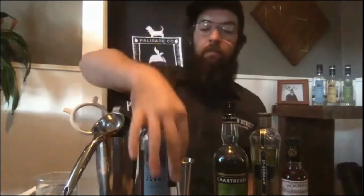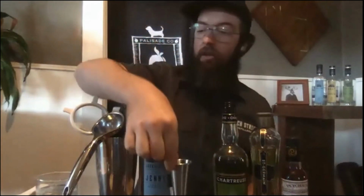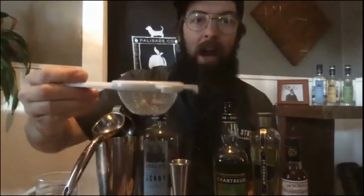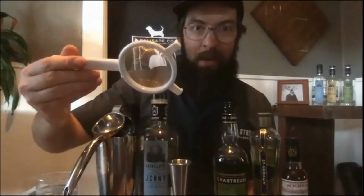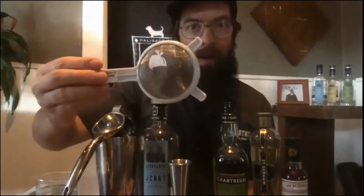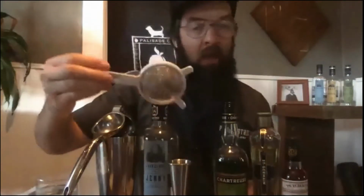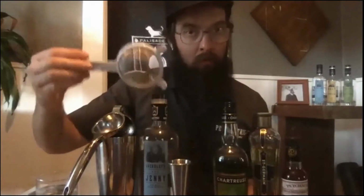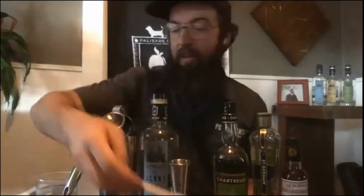So I have the jigger that we were talking about earlier. I have a nice mesh strainer. Now, I just got this today. I was actually using my slightly larger one that I use for noodles, but it's the same fine mesh when I was practicing with this. Whatever you prefer. And if we don't have one, I'll show you another way to make it without this guy.